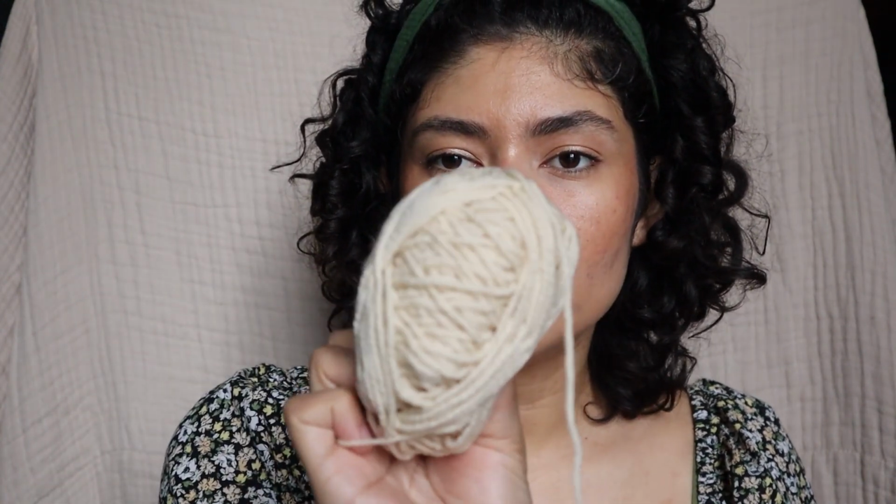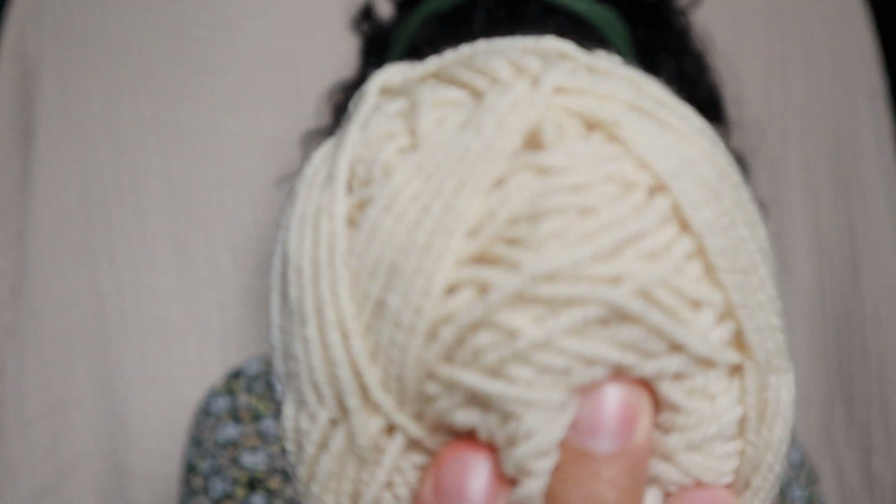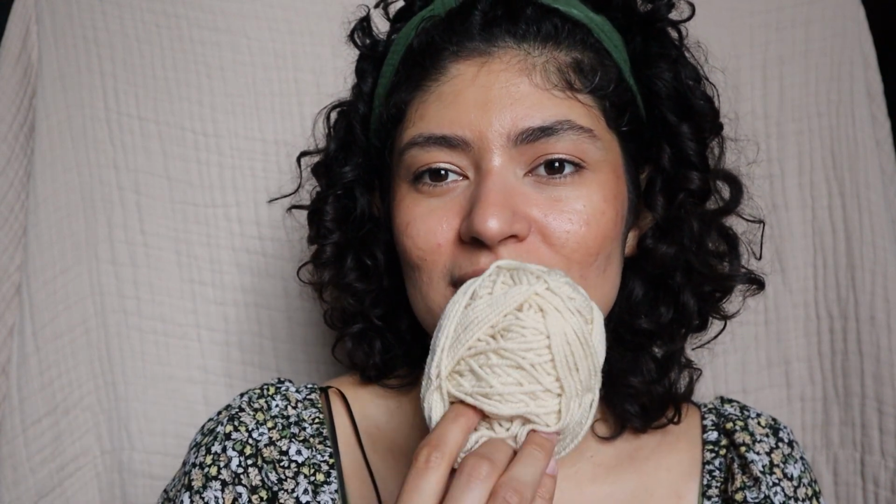But the yarn I'm using is Sanasgarn Double Sunday. This is in the colorway Almond. It's like a creamy off-white color. I love this color. I think it looks great. I saw it on the Twins Who Knit podcast. I think they showed a few garments in the almond colorway, and I was like, absolutely, I need that same color for the Daft Days cardigan.